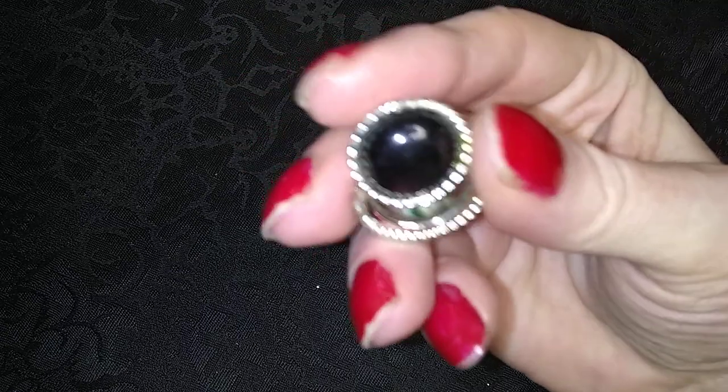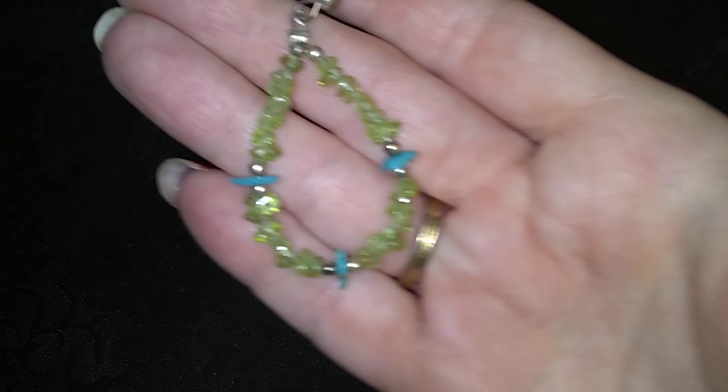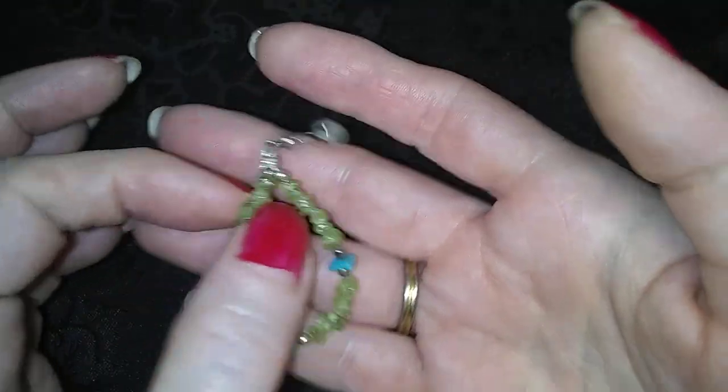Oh, and while I was looking through, I found this earring, and I know, Kim, that you have the necklace to match this. It's a Sarah Coventry. So yeah, I'll be looking out for the second one of those. Also, Lori, I think you have the other one of these. Please let me know, and I'll send you this one.